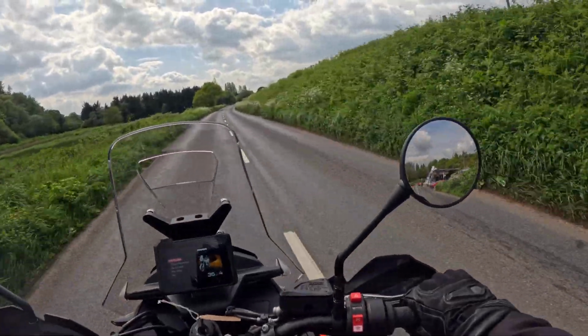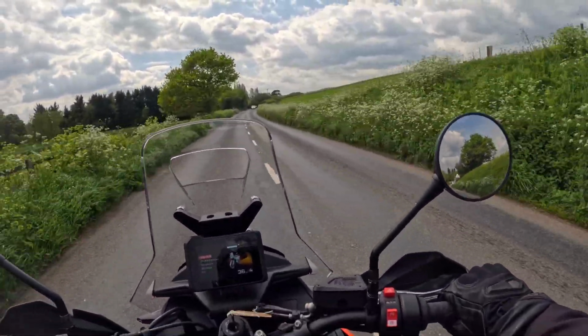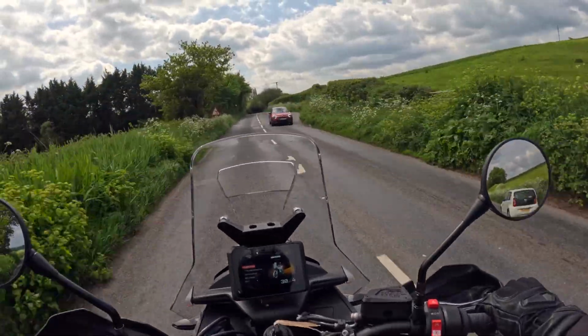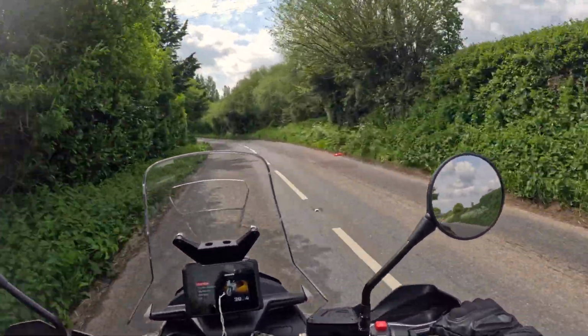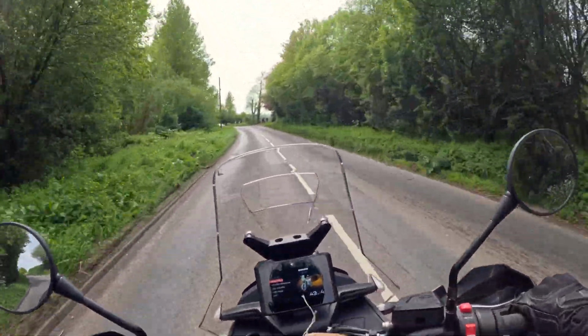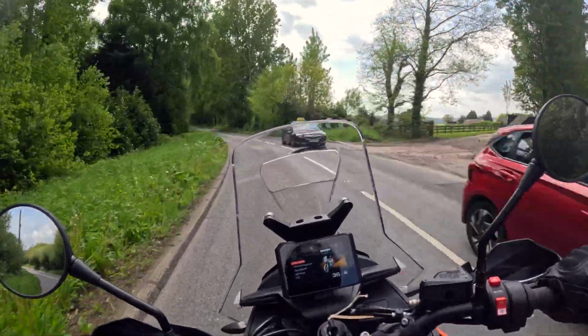So this definitely feels like riding a naked bike. This screen might as well not be there. It is doing absolutely nothing really. I mean, it's keeping it off my chest, I guess, but that's not a problem now, but it might be at speed or perhaps in bad weather. But that's definitely something. It seems like it's probably a bit of a faff too to change that screen when you ride this bike.